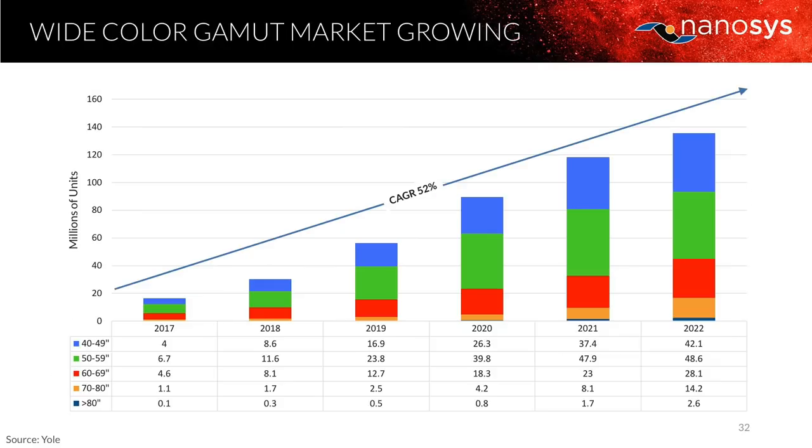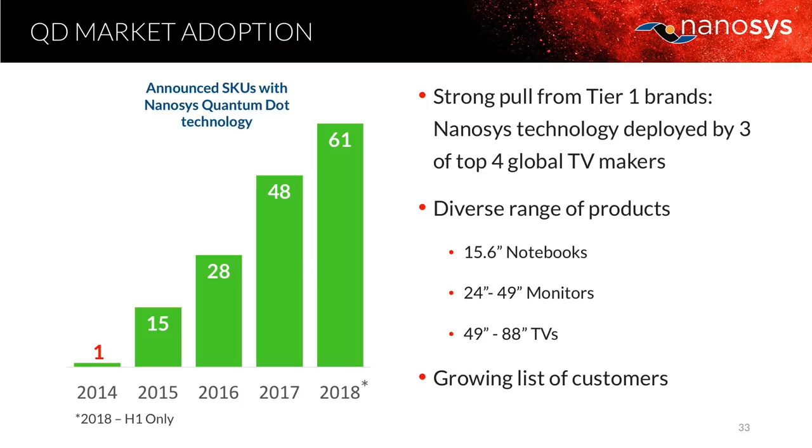And the part of the market that the quantum dot materials serve, the wide color gamut market, is the fastest growing part of this market, at 50% year-over-year growth. And specifically, Nanosys products using our technology are growing as well. And this last number is just through the first half of this year. So there's no question that this material system is being adopted in the marketplace.